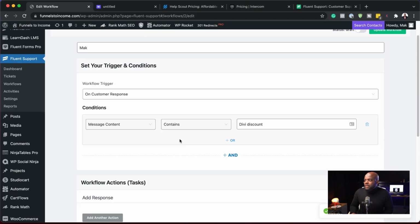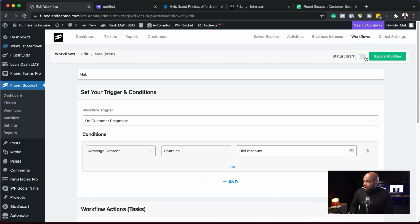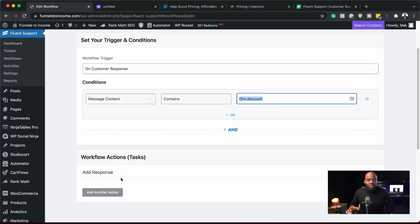So now that has been saved as my workflow. At the moment it's set to draft. If I need to activate it, I can just click here, and now it's published. So every time in an email where there is something along the lines of DV discount, the system responds automatically with a link to the discount for Divi. So this again is going to take a lot of work off my shoulders because my system behind the scenes will be doing the work for me.